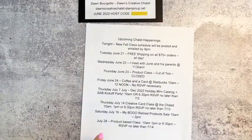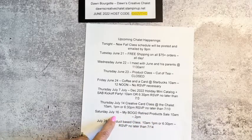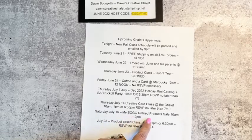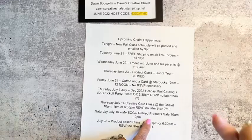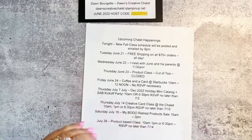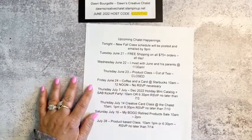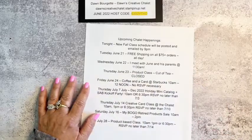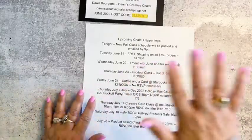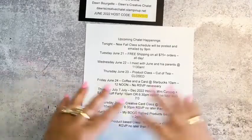And then, let's see here, Saturday, July the 16th. That's coming up too, you guys. Saturday, July 16th, I will have my BOGO. That is all of my retired products from Stampin' Up! that are either never used or gently used. Now, the thing with the BOGO is that I mark everything priced as in the catalog, even if it's been used, because it's only been gently used. If you've never been to my BOGO, it's a must do. If you are local or even within a 50-mile radius, it's worth coming to my BOGO event. Bring all your friends. Pile them up in the car.